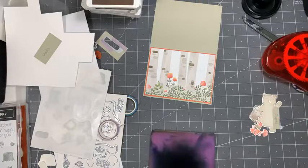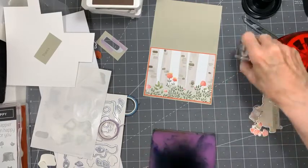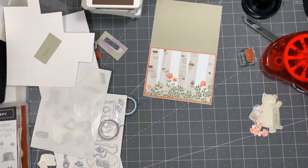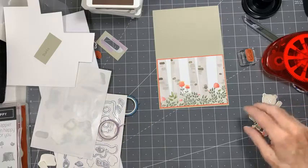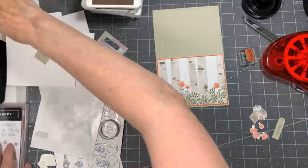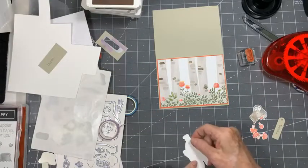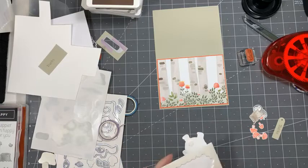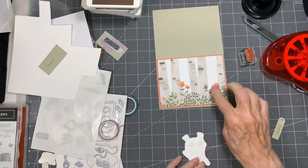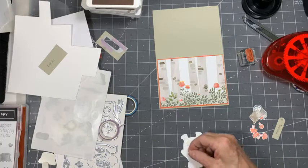Let's clean this off because it's really dark. Oh, I like it. So now we're going to start building. I think I'm going to put my bear on some dimensionals. I've made all the dimensionalizing with the characters and stuff because this felt to me a little thin to be popped up, unless I popped up both layers, which I didn't, but that's fine.